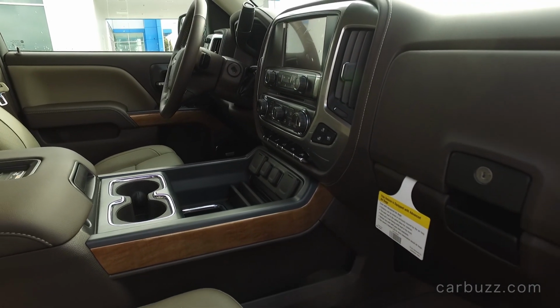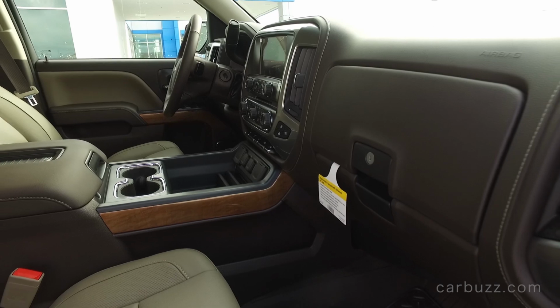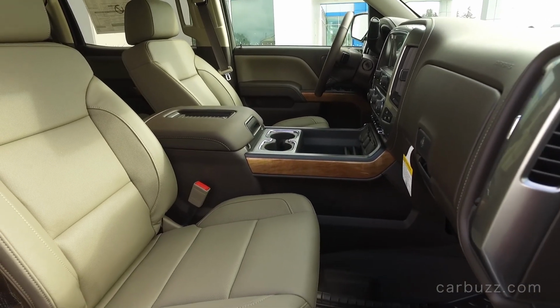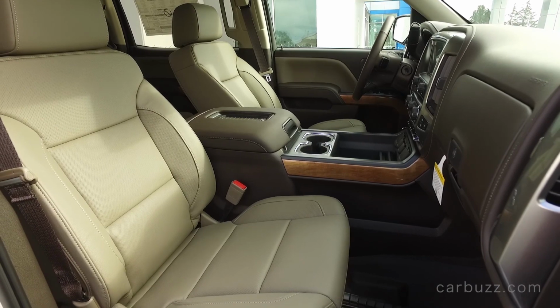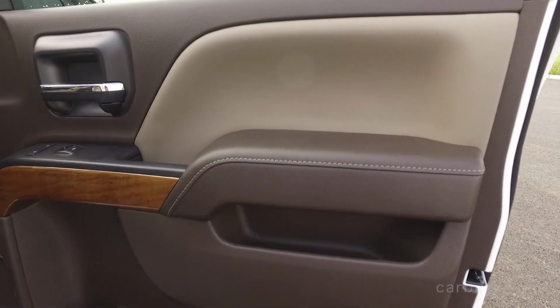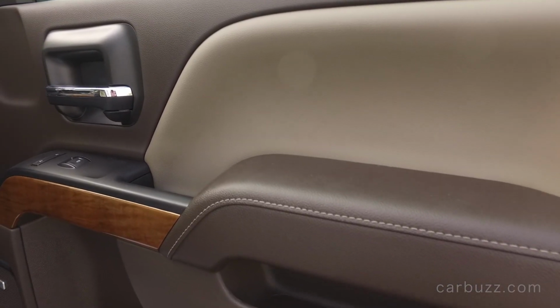And just to give you an idea of those trims, you have the basic Custom, the Work Truck, LS, LT, LT Z71, LTZ, which is this model, LTZ Z71, and then the High Country. So yeah, this one, the LTZ, it's pretty high up in the chain there.